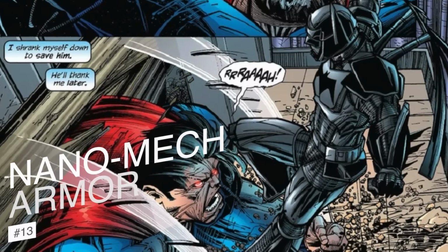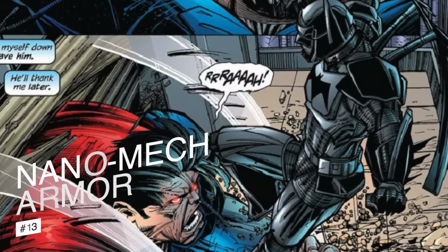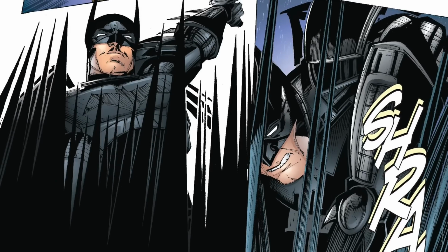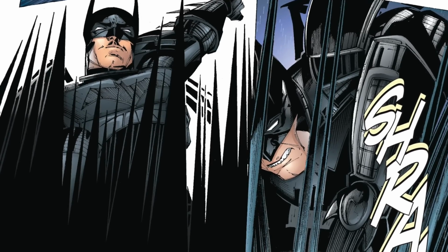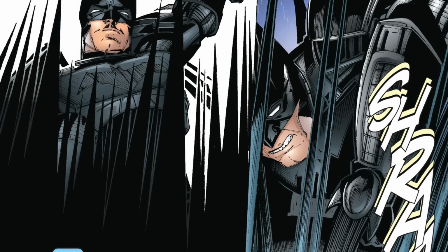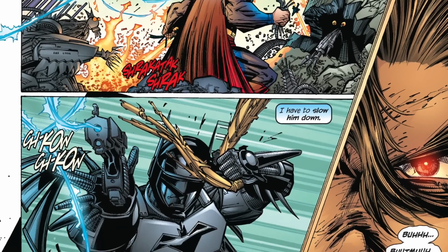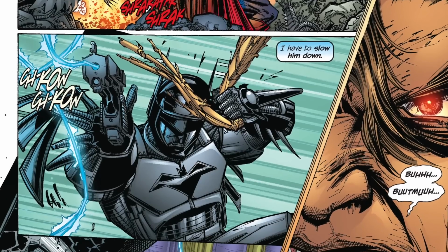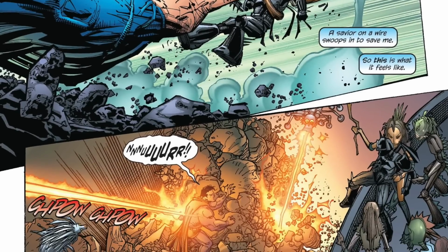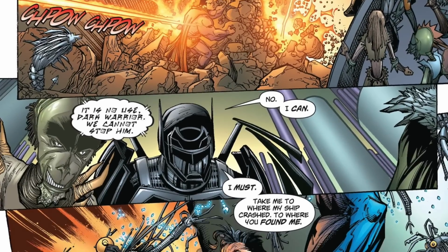After a battle with the Prankster, Superman was sent into the Nanoverse, with Batman chasing after him. But because he's Batman, Batman had a plan for this and deployed his very own custom-built nanomech armor to help him out. It might be a little ridiculous looking, but it got the job done. It had blades, tasers, high-powered explosives, everything that one would need in order to hold their own against an angry, possessed Superman.